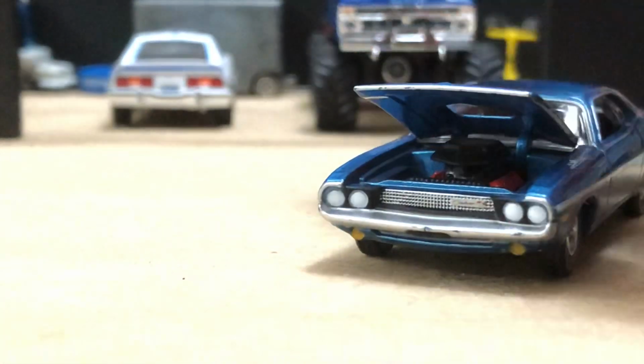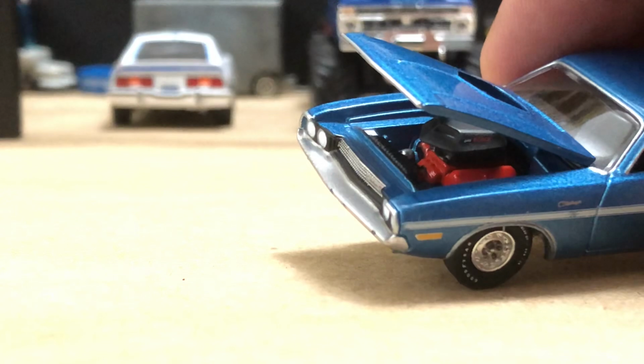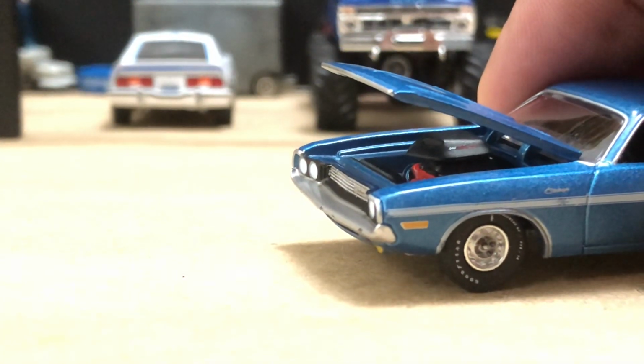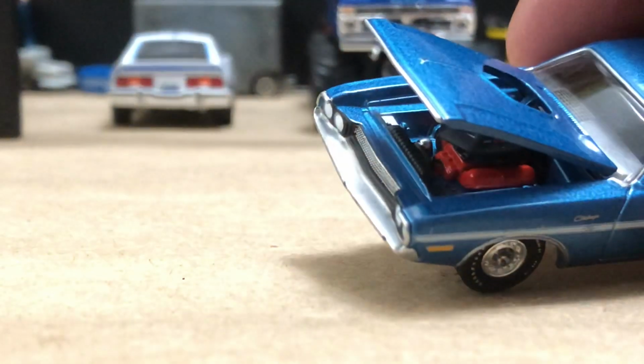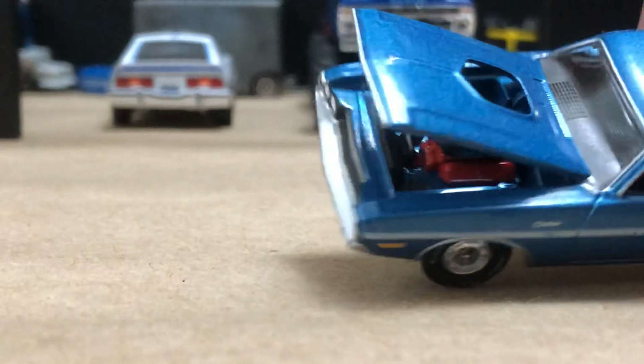Let's take a look at the hood. This is a 440 car, so it'll be a big block. They also had 383, 273. They had inline 6, slant 6. And they also had the Hemi for 1970. So a lot of drivetrains.